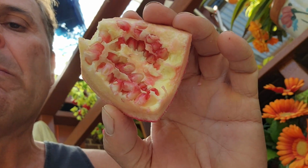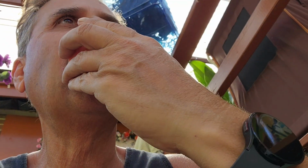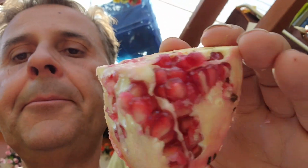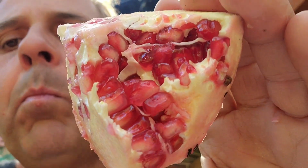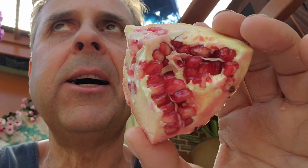Nice. The wonderful pomegranate. Nice. I'm gonna save some for Kim too. There you go. Nice. Right. Very soft. The seeds are soft, they're not hard.